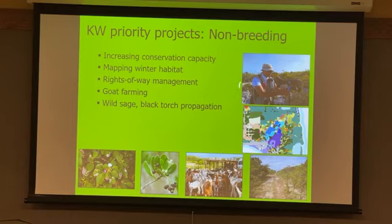So there's Lino. Capacity is one of the maps. I won't go into all the details on those maps, but each one of these colors represents a different habitat. The rights-of-way management, the goats, the black torch, and the white sage.